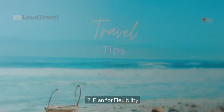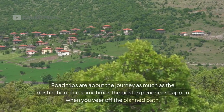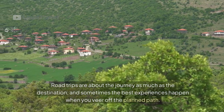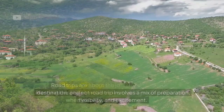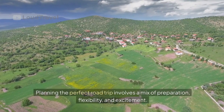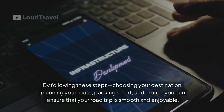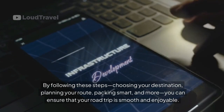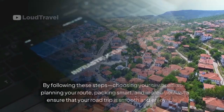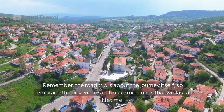7. Plan for flexibility. While planning is crucial, it's also important to allow for flexibility on your road trip. Road trips are about the journey as much as the destination, and sometimes the best experiences happen when you veer off the planned path. Planning the perfect road trip involves a mix of preparation, flexibility, and excitement. By following these steps, choosing your destination, planning your route, packing smart, and more, you can ensure that your road trip is smooth and enjoyable. Remember, the road trip is about the journey itself, so embrace the adventure and make memories that will last a lifetime.